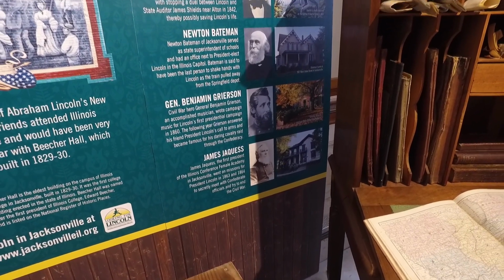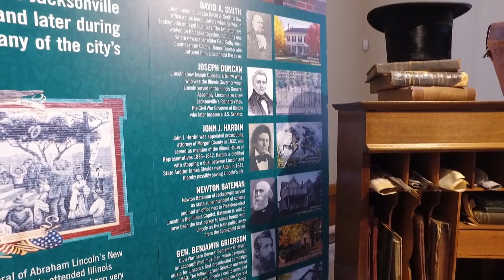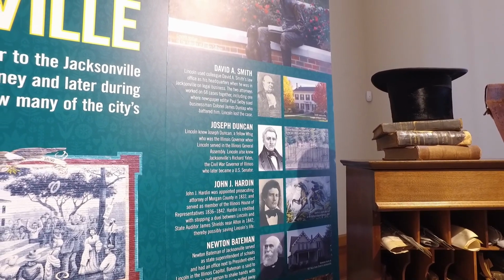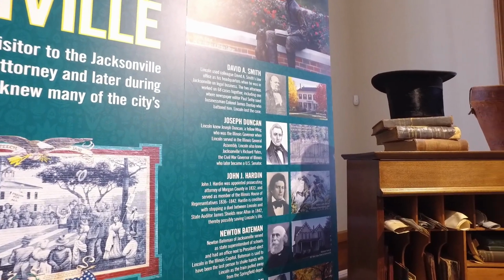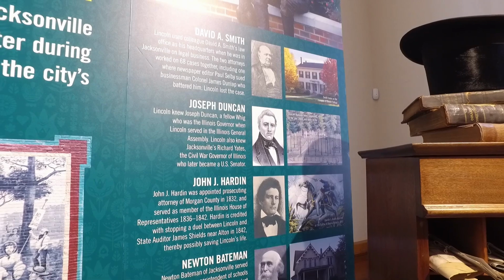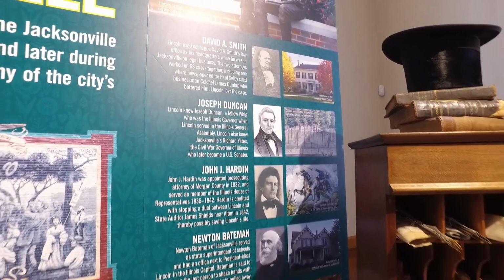And then there are others, of course: Newton Bateman, John J. Hardin, Joseph Duncan, governor of Illinois, and David Smith, who has a building named after him at Illinois College. And Duncan's interesting because his home is here, and in fact, it served as the executive mansion for a time. That's correct, and it is still open for public tours and interpreted as a historic site. Yeah, it's a terrific visit too.